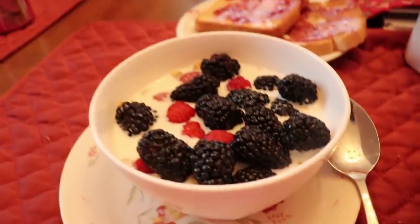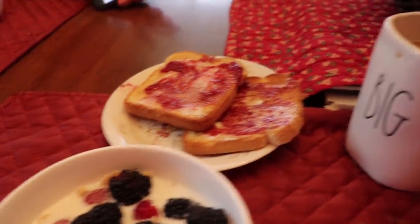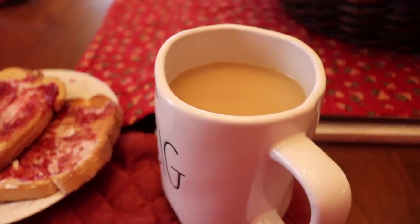Some of you mentioned that I should keep the peroxide in a dark bottle, and I've been doing that because apparently when you put it in a clear bottle it loses its strength. So yeah, I know that. We're having breakfast, and today's breakfast is berries with granola and some toast with raspberry jam and a big cup of coffee.